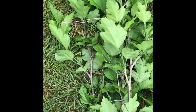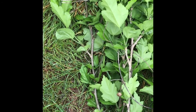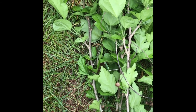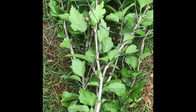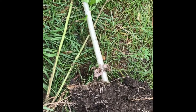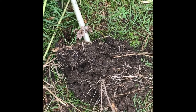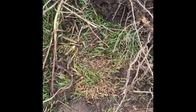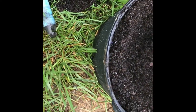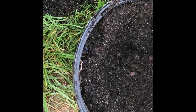I put some Epsom salt in the dirt that I'm going to put it in. And Epsom salt is supposed to help with root growth. So I put one tablespoon in a gallon bucket. I think this is a gallon bucket. Look, see? We'll put it in this gallon bucket and take some of the dirt out and put some other dirt.